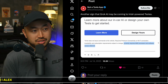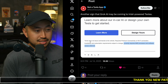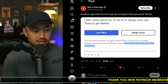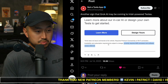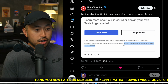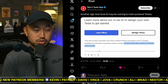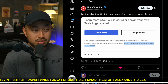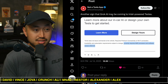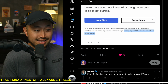But here's something interesting that Not a Tesla App found in the Grok email. You can see here it says Grok does not issue commands to the vehicle, requires premium connectivity or Wi-Fi connection. Availability and subscription requirements subject to change. Quote, currently requires AMD processor and software version 2025.26. It seems like this is another sign that Grok AI may be coming to Intel-powered Teslas.